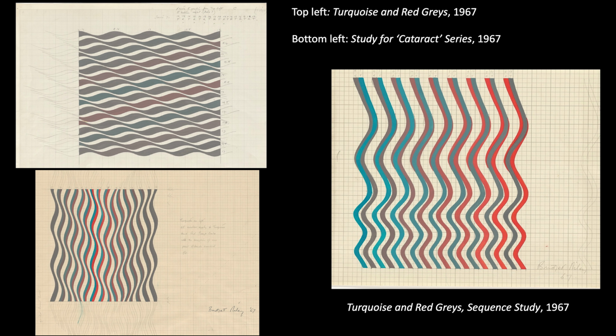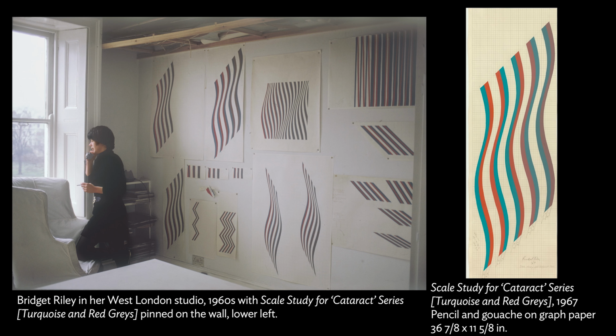So following this exploration of grays, Riley begins to introduce very subtle elements of color. And in these works, we see a progression from pure grays to grays that introduce blue and red. So you'll see in many examples here, one side being very gray, and then she introduces smaller and then larger and larger bits of color until we have a bright red on the far right. And here she began to pave the way for a new development of work that fully incorporated color. And this color really radically changed her work.